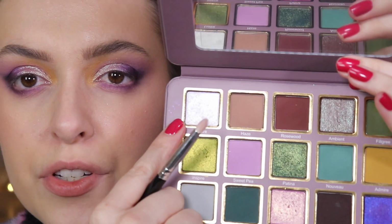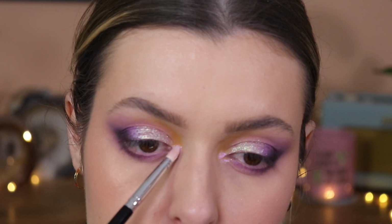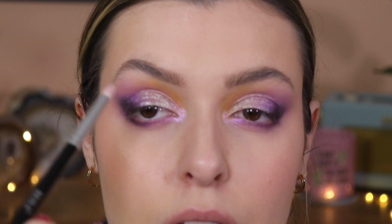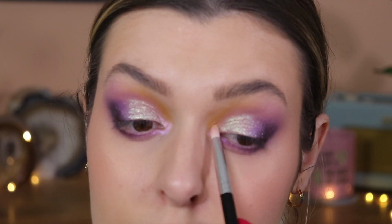And then finally I'm gonna go into the shade Luster, which is a beautiful pink white base. That is a lot that I just picked up, this white flip. And I just want to apply it right in the inner corners. I've applied a bit too much on my brush, so I'm just gonna go backwards and forwards and then just drag it around the inner corner region, just to kind of blend it into the other metallics.